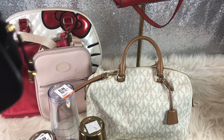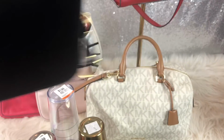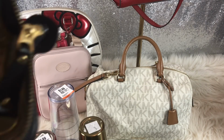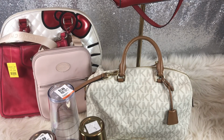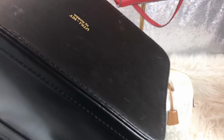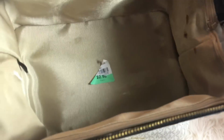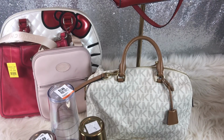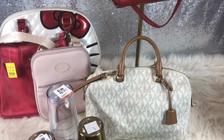So I was like, you know what? I'm gonna get it anyway. And it's a Utility Kit by Bosca. And it was $2.98. I had to take the sticker off because, like I said before, when I leave the stickers on for a couple of days, sometimes certain items, they tend to stick and ruin the leather. So it was $2.98. It's got some spots. Nothing major. But I just knew it was quality. And then when I looked it up, these sell for anywhere from $60 to $100.